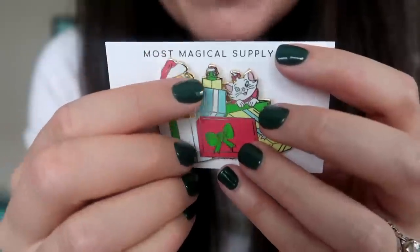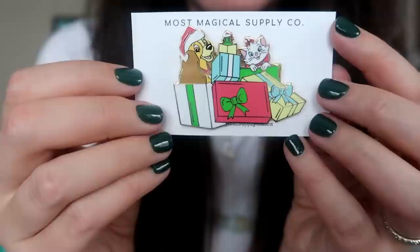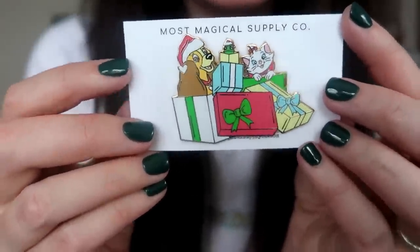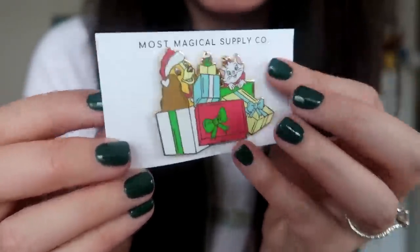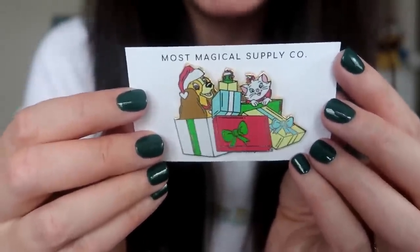And then, peeking out at the very top from one of the boxes, we have little Pascal from Tangled, and Tangled is one of my favorite of the newer Disney animated films, so I absolutely love this pin. This one is a keeper for me. It's gonna go on my Christmas pin board. It's got 2 pin posts on the back, and I believe these are still available on her website at the time that I am posting this video.